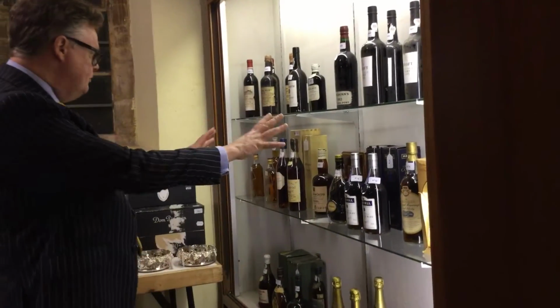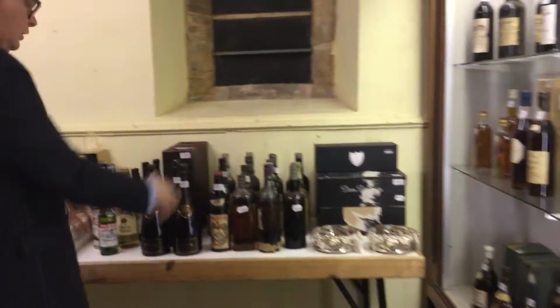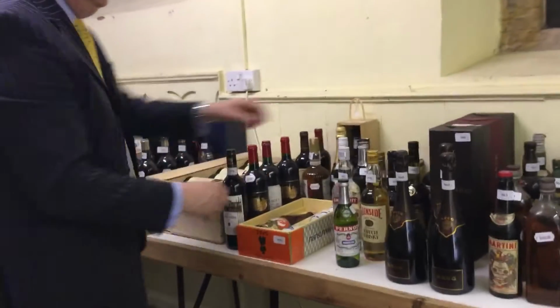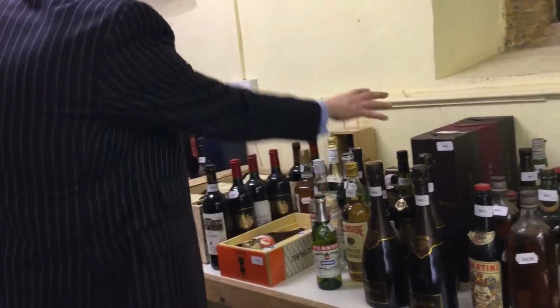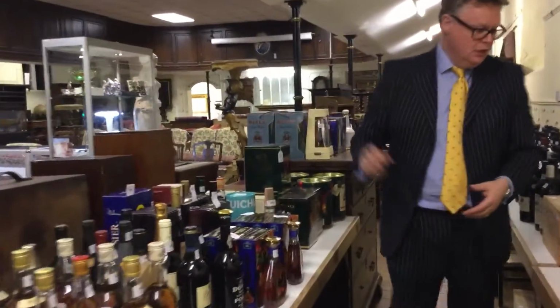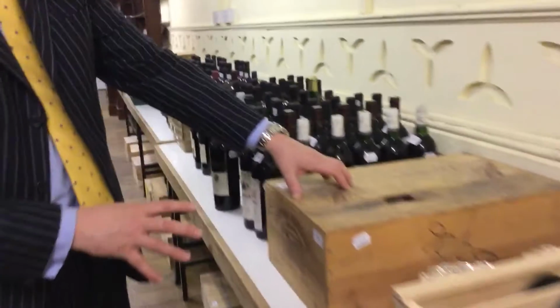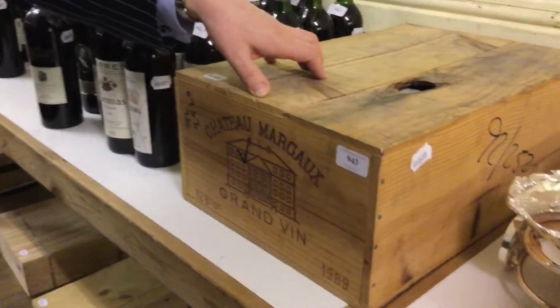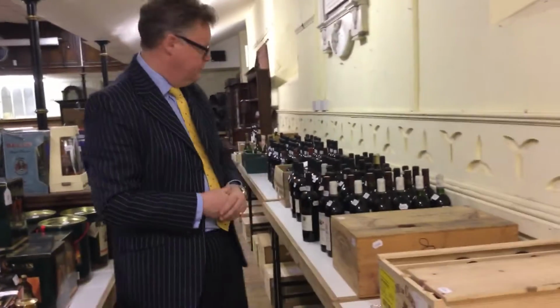So we've got lots of single bottles, we've got more whiskies, we've got ports, we've got mixed lots, we've got champagne, something a little bit more for me maybe, some vodka as part of a mixed lot there. We've got wines and spirits, we've got loads of decanters up here, we've got cases of wine. This is a fantastic case, a case of Margaux '89. Probably a couple of thousand, maybe £2,500.